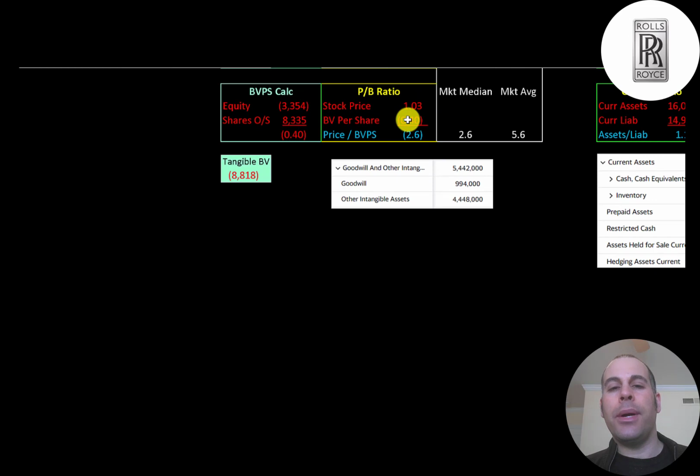Price to book is stock price over book value per share. They have negative book value, so they have negative price to book. And the way you calculate book value per share, it's equity over shares outstanding. Equity is assets minus liabilities on the balance sheet, and they have negative 3.4 billion pounds of equity. Their tangible equity is negative 8.8 billion because they have 5.4 billion of intangibles on their balance sheet, 1 billion of goodwill, and 4.4 billion of other intangibles.